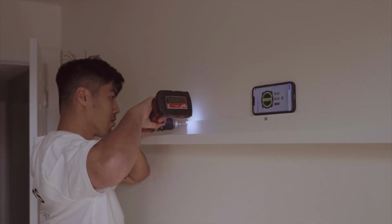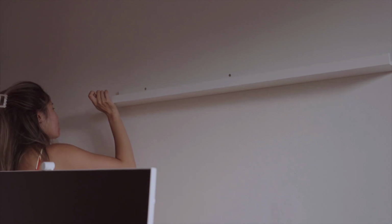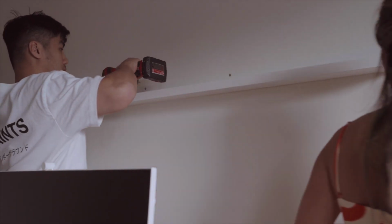And now on to the fun part, the decoration. So I just put up a shelf last week. It's not very stable. Is that normal? Really? It kind of goes like this. Oh. Oops. Okay. Let me just go deeper.